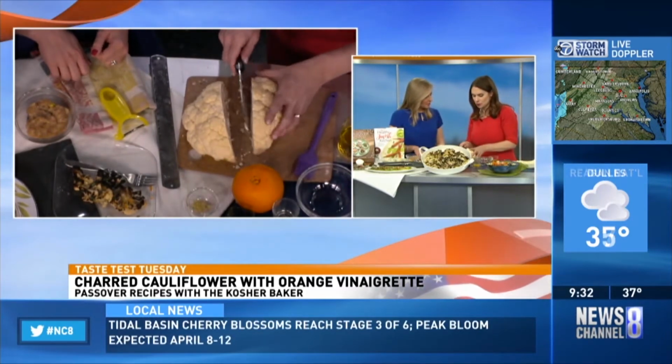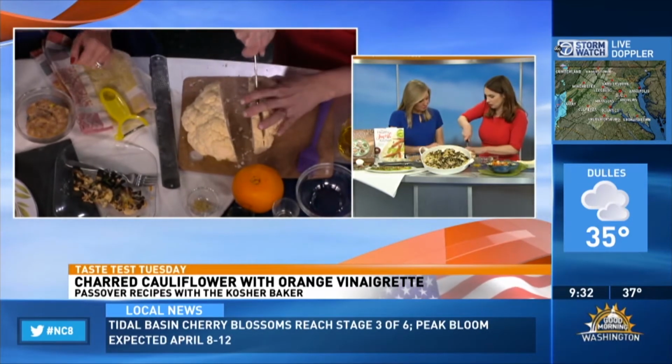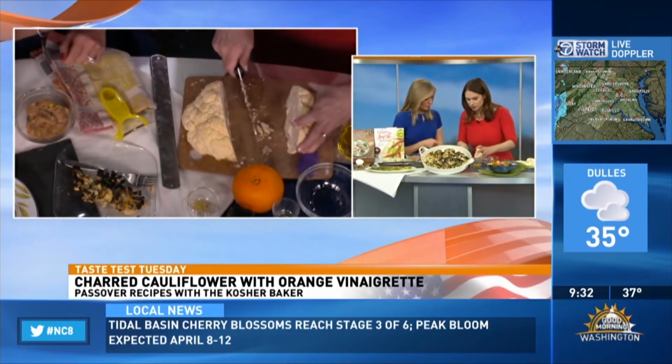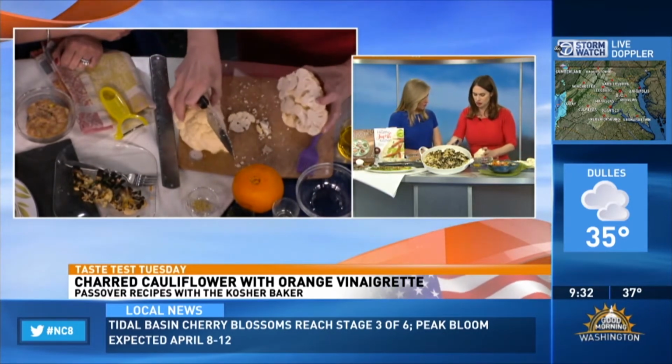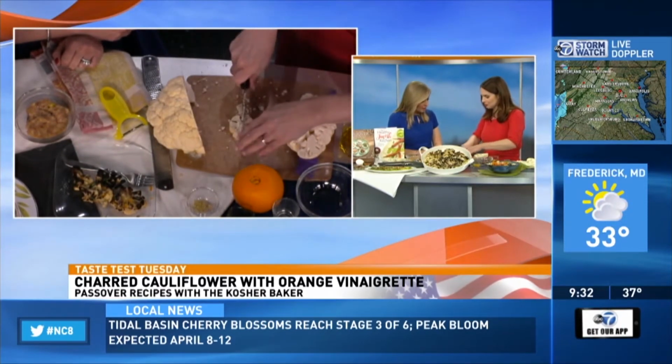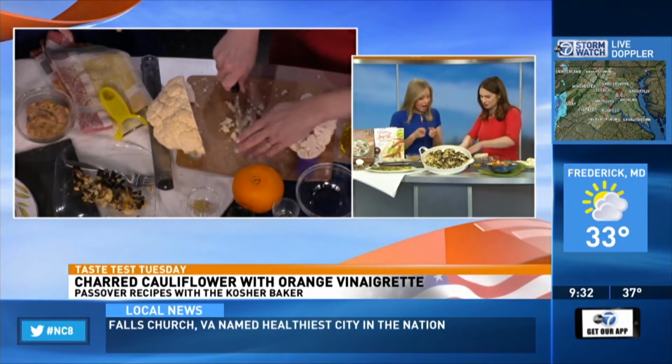And then whenever you're cutting cauliflower, all of us know this, you end up with all these little crumbs, right? And typically you would end up with a bunch of crumbs and you're like, well, what am I going to do with that? In this recipe, no, we're not throwing them out. We're using them in our dressing for the cauliflower. So it's repurposing.